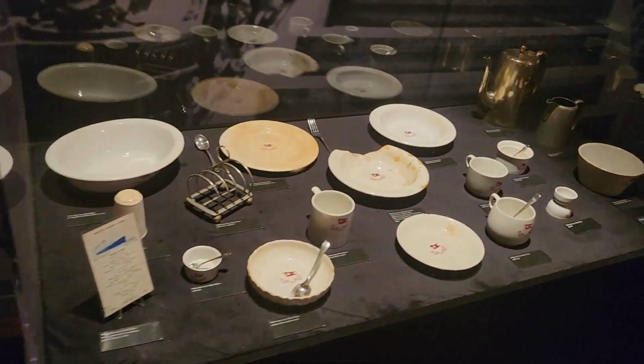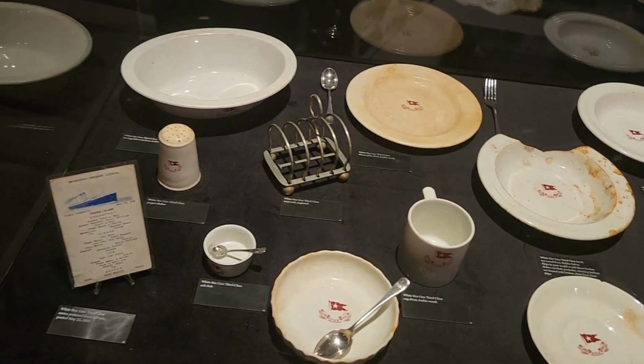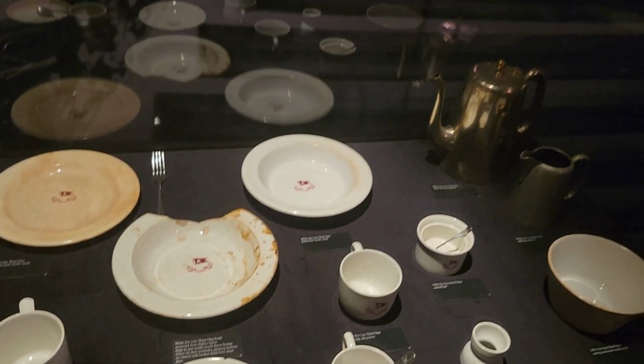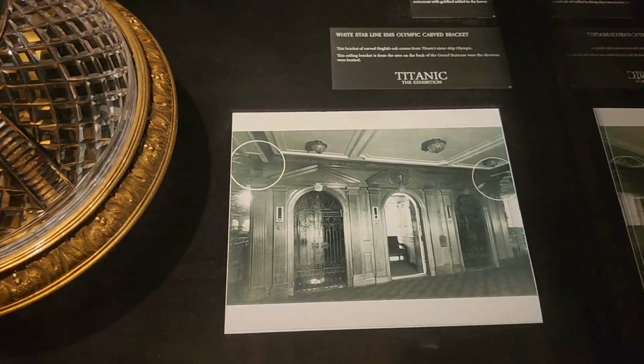So actually this is so funny. This is the third class. They have their separate bowls, cups, mugs. Everything is really different on the Titanic. Like they really segment everyone. Like first class has this, second class has this, third class has this.